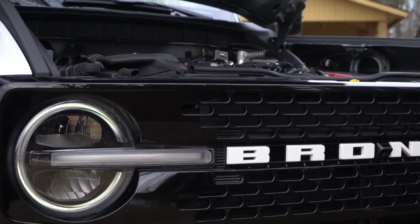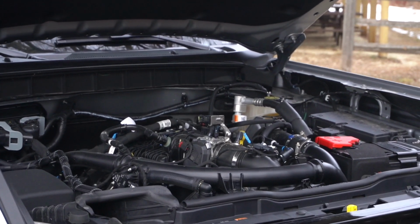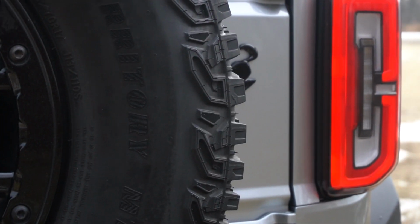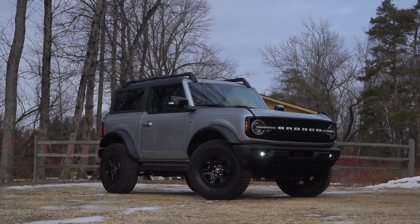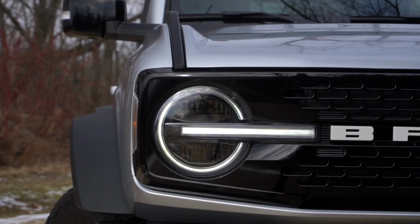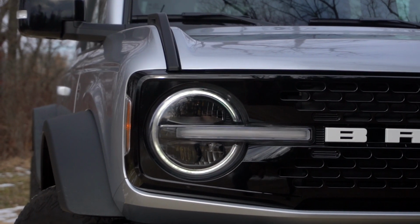The engine we have today is a 2.7 liter EcoBoost twin turbo V6, which makes it the most powerful Bronco you can buy until the new Raptor comes out. Between the four cylinder and the six cylinder, this is the correct engine to get. The 330 horsepower and 415 pound feet fit this over 4,700 pound body better than the four cylinder. Now, 4,700 pounds, that's a lot of weight to move around, so I'm very glad that we have the twin turbo EcoBoost V6 here to move around all this heft.